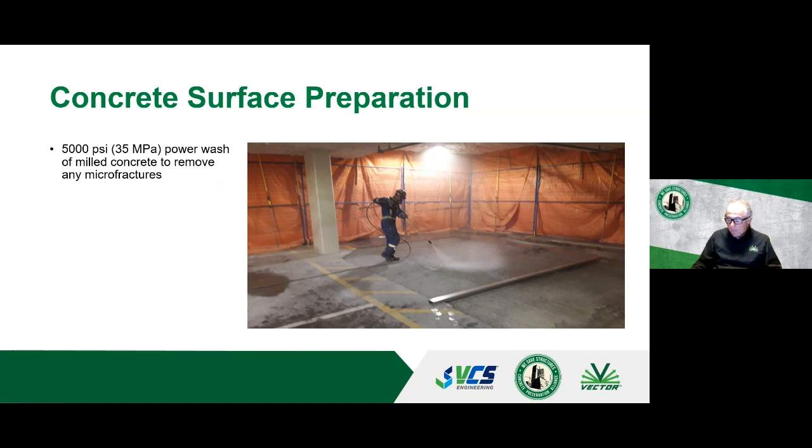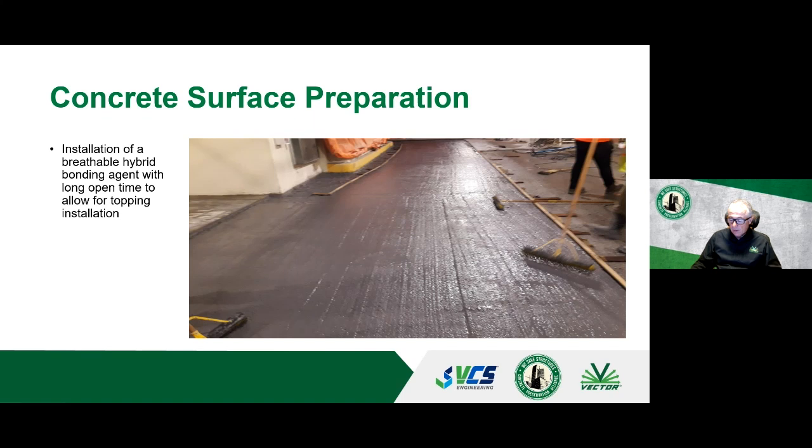Following the milling, the slab was pressure washed. We saw this in previous slides. It's either sandblast or pressure wash to remove any microfractures. This 5,000 psi or 35 MPa to clean it all out, making sure no microfractures are visible. So now we're into the surface prep of this case study.